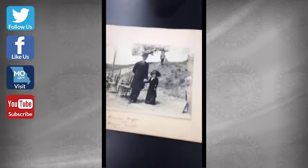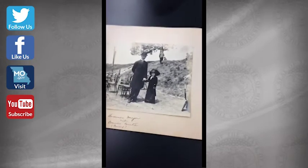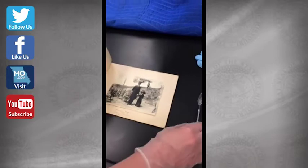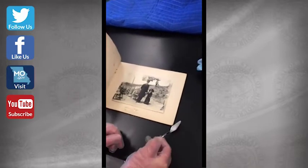These photographs seem to be in great shape. Better than your digital photos are going to be.